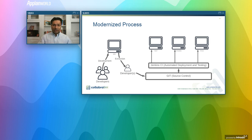Now, when we're talking about deployments, we're talking about a deployment from a package that contains all the Appian objects. For a project like MacPro, that could be around 25,000 objects. But Appian is smart enough to only deploy the objects that were modified. Hence, the deployments were quick. So we were churning out the deployments pretty fast.